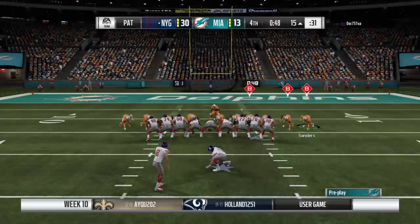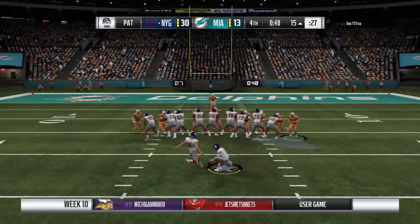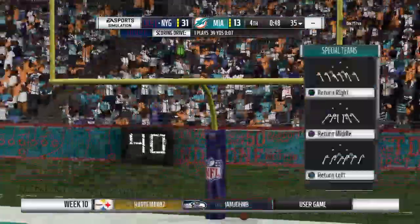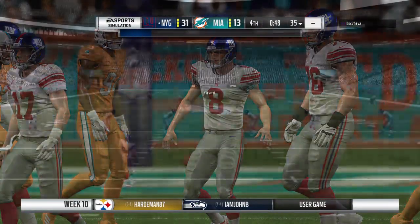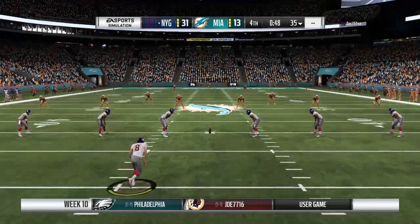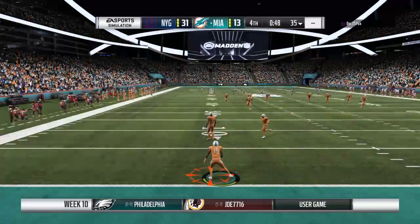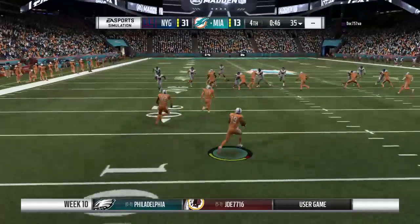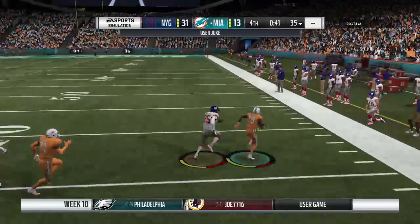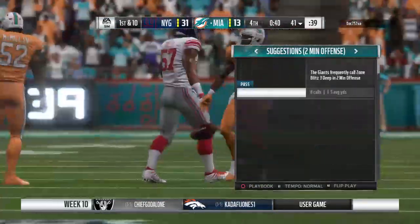Pinheiro now to add the extra point. Point after, right down the middle. And the decision to just kick the extra point winds up successful. Pinheiro now to kick this one away. Here comes Grant on the return. Gets past one man. And a nifty return there as he's all the way up past the 40-yard line.